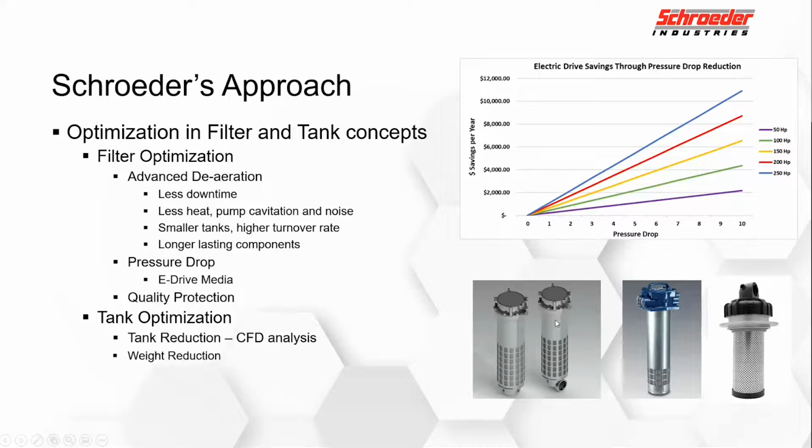So the BRT and then the TRT, this is the top return version, which is more standard that you would see in customers' applications today. We went to that same type of setup because some customers just can't wrap their heads around it and adapt to using these bottom return filters. So we also have the top return with the same kind of deaeration window and everything that are on there.